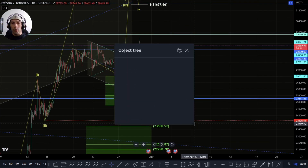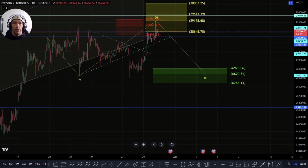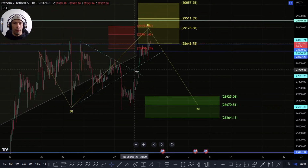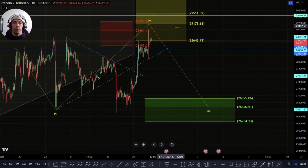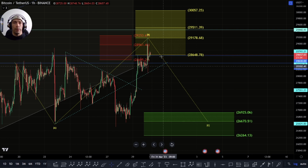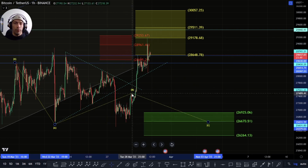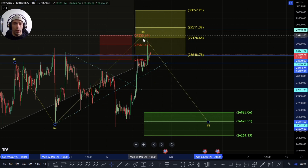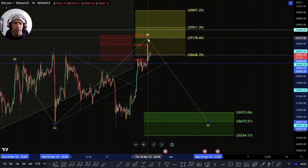Okay, so one thing I want to talk about here is the possibility of this still being a flat correction. We were talking about this yesterday, the possibility that we could see a push up to some of these key zones here. So we actually came up right onto this 29,178. For the most part, if this is a flat correction in here, the internal subwave counting would indicate we have one more push to the upside. So we're going to have to see how that plays out.